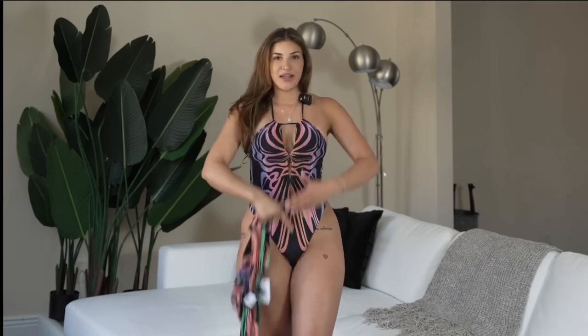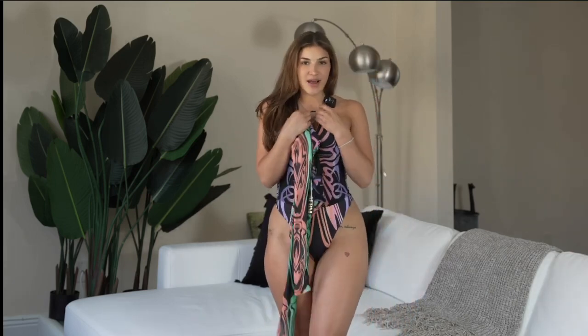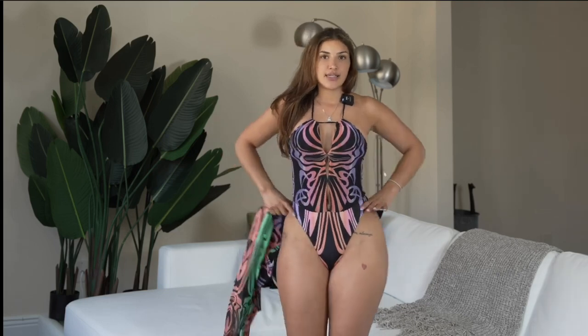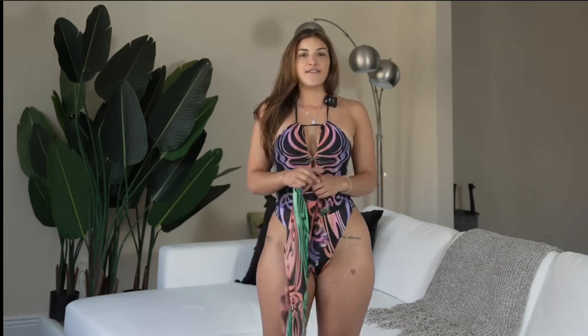Like my torso, because usually my torso is way too long for a small, but it actually fits perfectly, so I'm very happy with that. Feel very supported on the chest area, snatches at the waist, and really just flatters your body. And it has these little keyholes that are very, very sexy, flattering, like I said.